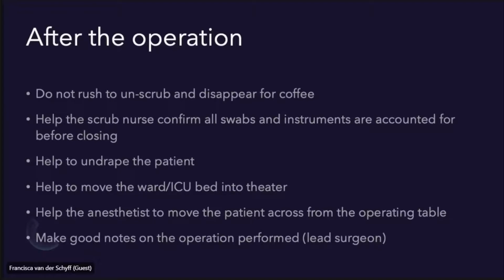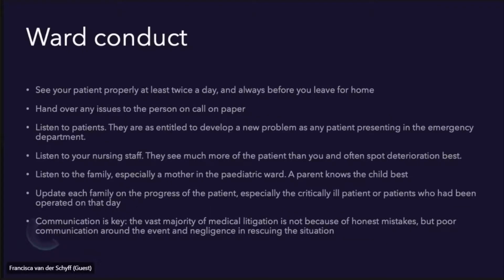And then remember to make good notes on the operation performed if you were the lead surgeon. In the ward, you must see your patient at least twice a day and always before you leave for home. Hand over any issues to the person on call on paper, in writing. Listen to your patients. They are as entitled to develop a new problem as any patient presenting in the emergency department. Listen to your nursing staff. If they come to you with a problem, remember they see much more of the patient than you and often spot deterioration in the patient best. Listen to the family, especially a mother or a father in the pediatric ward. A parent knows their child best.